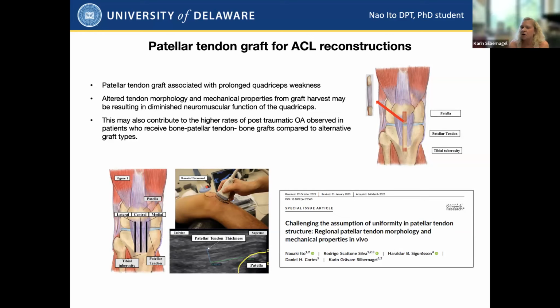And as part of this, now my PhD student has started to look at the patella tendon not just as one structure, but he's actually evaluating the central part versus the medial part versus the lateral part to see are there differences in these different parts of the patella tendon.